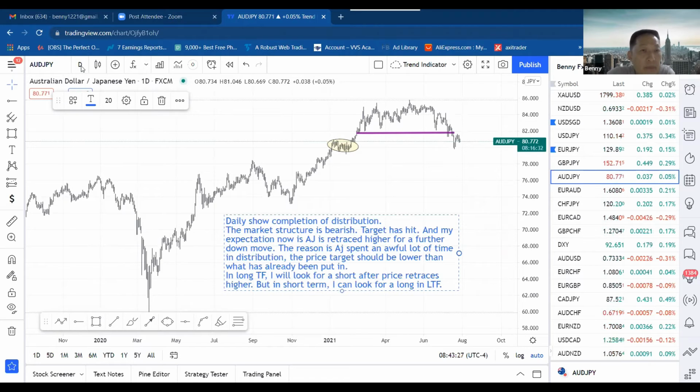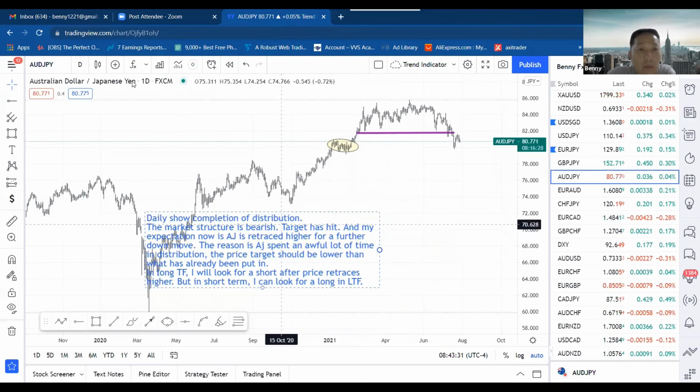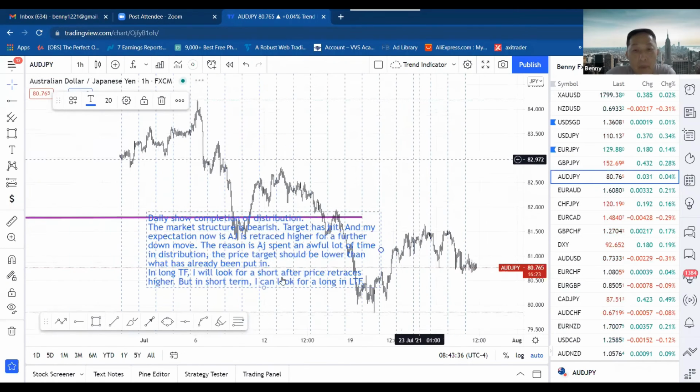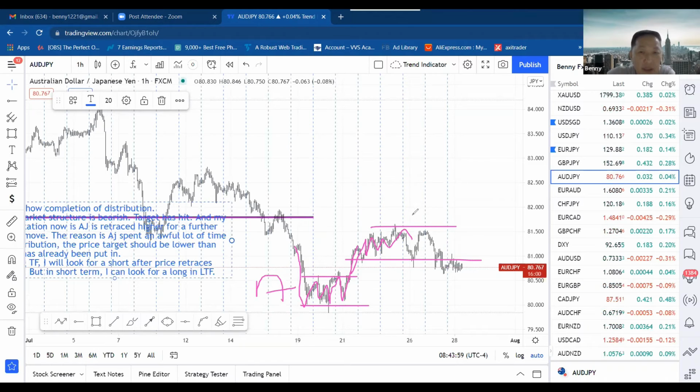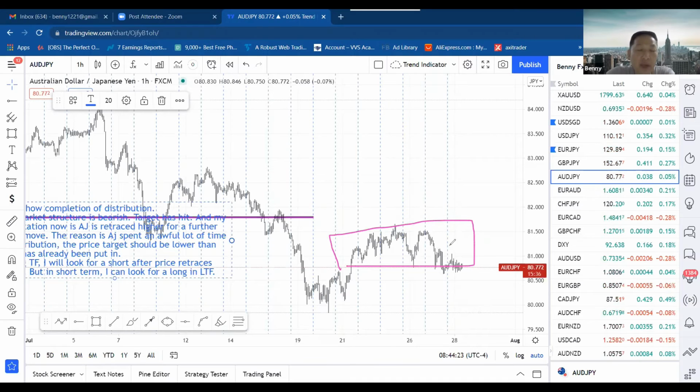So if we go to a 1 hour time frame, what do we see? We see the price have a drop and then go through a phase of accumulation and break out of this trading range. And then go through a phase of distribution. So this is accumulation, this is distribution. What the market is telling me is that it wants to go lower, because I see a distribution. So when we want to know where the price is going, by going to a lower time frame, we can actually tell. Not every time it will be correct, but more or less it can be quite true. Now, if the price already went through a phase of distribution, it means that price wants to go lower. So I think that AJ is likely to go lower.